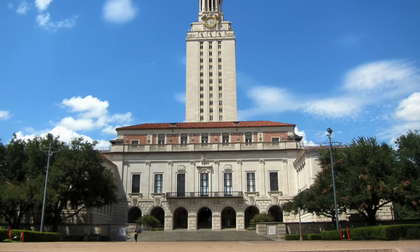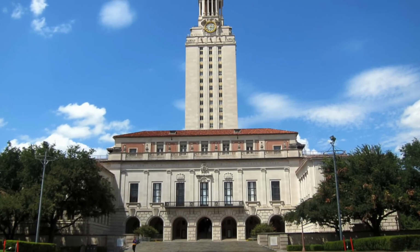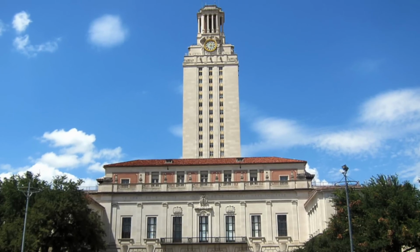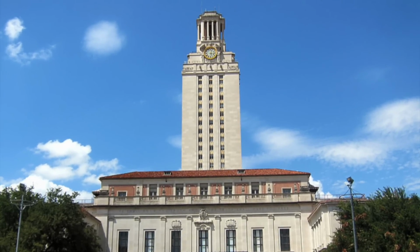Number 9. In 1966, Charles Whitman used a 6mm Remington 700 to kill 16 people and wound 32 others from the University of Texas clock tower.